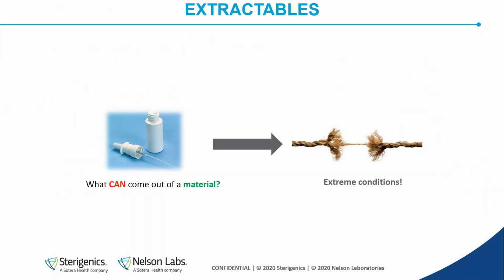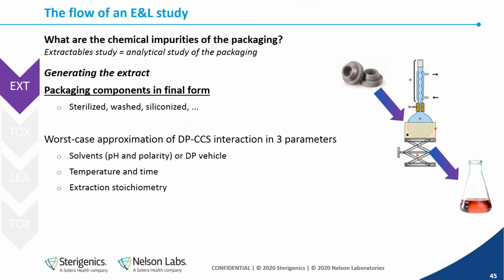Working towards the definition, I will repeat myself, extractables are chemicals that can potentially come out of the material, and this under extreme conditions. That is very important to know, the difference between an extractable and a leachable. When I said earlier on that you have to start early with your ENL process, it's also important to not start too early. What do I mean by that? It is that packaging components should be used in their final form. So the form the product will be in when it goes to the market.